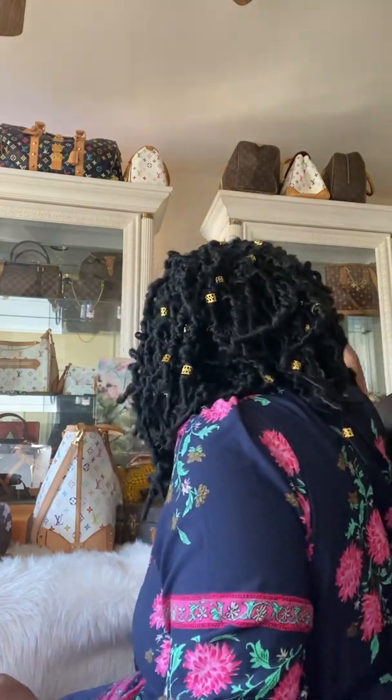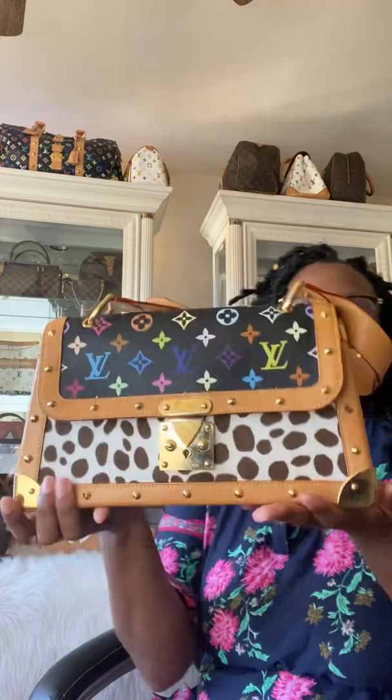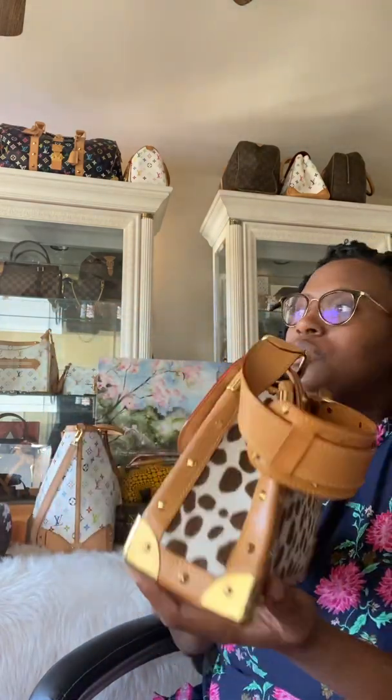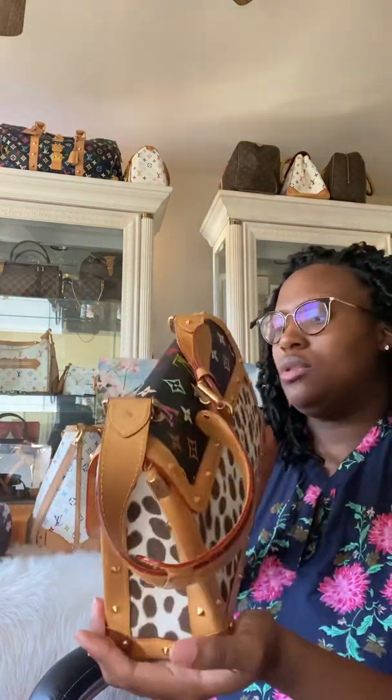The next item I'm going to show you guys is another one of my super rare Louis Vuitton items, and it is my Louis Vuitton Multicolor Monogram Noir Sac Dalmatian, and this is a very rare bag. I purchased this, or this was actually a gift. My parents got me this for graduation. It is the only Louis Vuitton bag my parents have ever bought me, and I think even then I still helped pay for it.